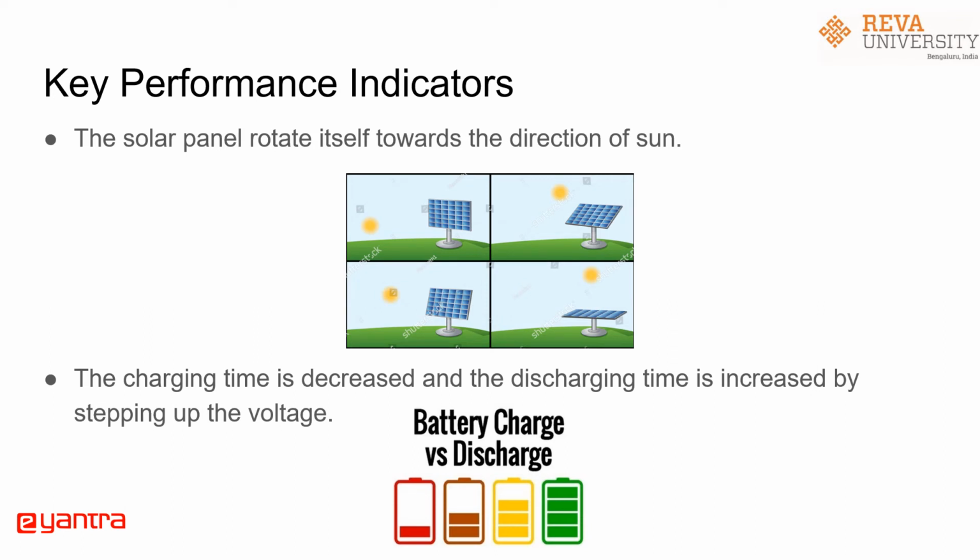Before, the charging time of the battery is equal to the discharging time of the battery in the present lawn mowers. Whereas in our newly proposed system, we are decreasing the charging time and increasing the discharging time by stepping up the voltage.